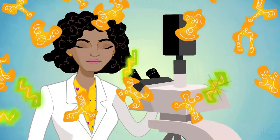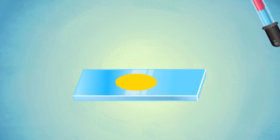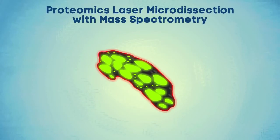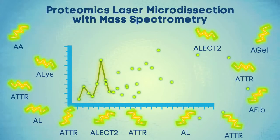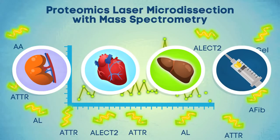Next, the type of amyloid causing the disease must be determined in order to plan for an appropriate individualized treatment. Recent advances in the field of proteomics promise to revolutionize the precise diagnosis of amyloidosis. Laser microdissection of Congo red positive samples, followed by mass spectrometry, is the premier technique in typing amyloidosis. LMD-MS can be performed on any tissue sample, including a fat pad aspirate, if amyloid is present.